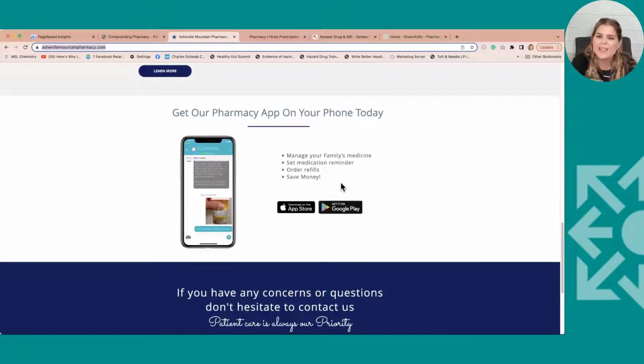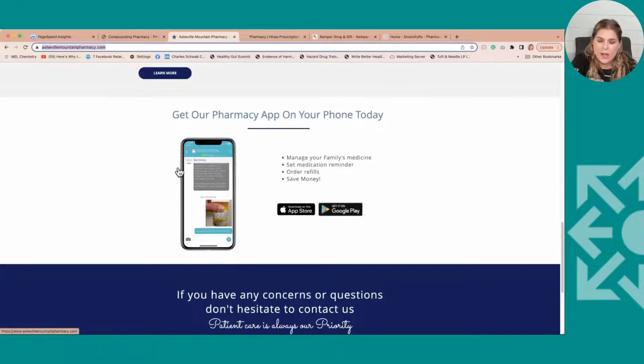Save money. How am I going to save money with an app? Is there special coupons? Is there app-only deals? Just tell me a little bit more. Make me want to get the app, where I'm like, yes, I want my app, and let me go do that. So this is good. And for something like this, I'm fine with a kind of mocked up stock photo. There's nothing wrong with that.